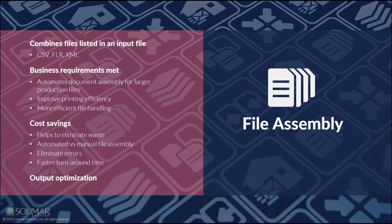This can be used to automate manual collation tasks to reduce costs and human errors with faster turnaround times. The assembly process also applies the same optimization of the PDF resources that the concatenation process does.